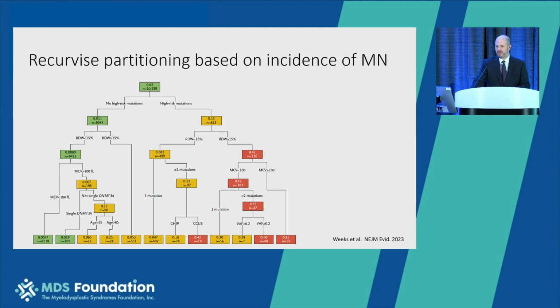So they did a Cox regression off this, what's called recursive partitioning, based on the incidence of myeloid neoplasm. They took all of the patients in this database, and there were over 200 patients who developed myeloid neoplasm, and then partitioned them on high-risk mutation, no high-risk mutation. The green illustrates a lower risk to develop MDS, and the red is a higher risk. What you can see pretty quickly is that if you have a high-risk mutation and a high RDW, you get a 50% chance of developing MDS in the presence of CHIP, which is remarkable with respect to how quickly you can make that determination. If you follow that down, patients who have a high MCV and a high RDW and a high-risk mutation, it's a foregone conclusion that they're likely going to develop MDS.